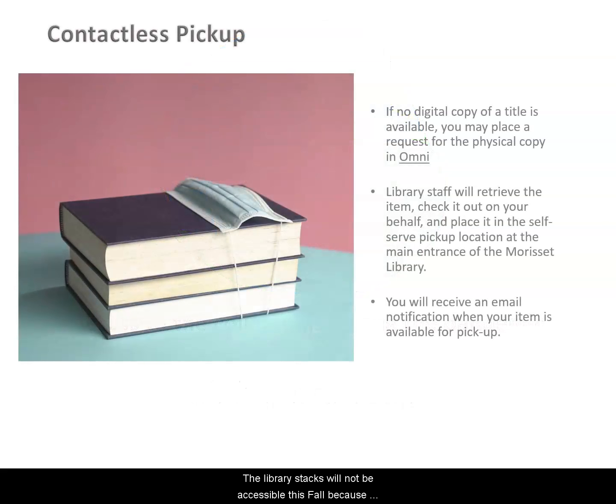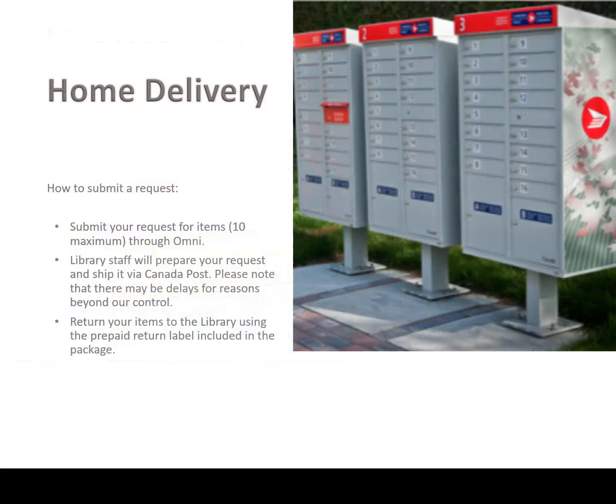The library stacks will not be accessible this fall because of public health regulations. Books need to be quarantined after being returned. The library has brought its curbside pickup service indoors and is providing a contactless pickup location on the main floor of Morset Library. The library will offer free home delivery of items in its print collection to those who live in Canada outside of the Ottawa-Gatineau National Capital Region.